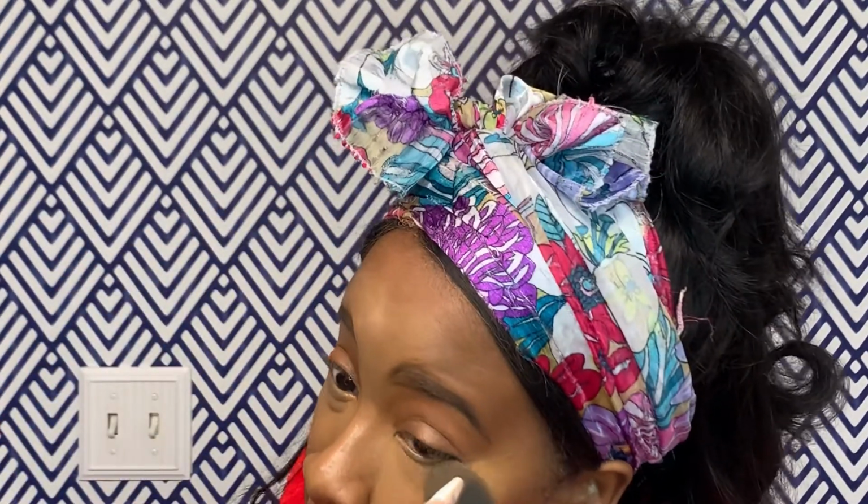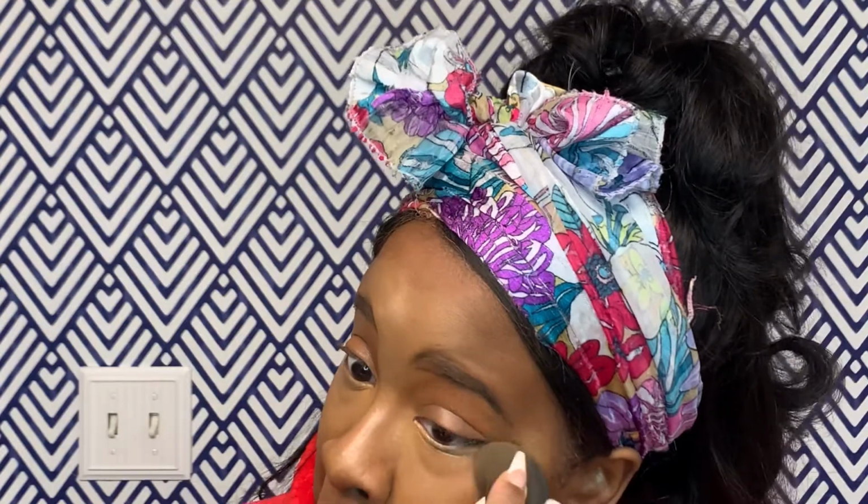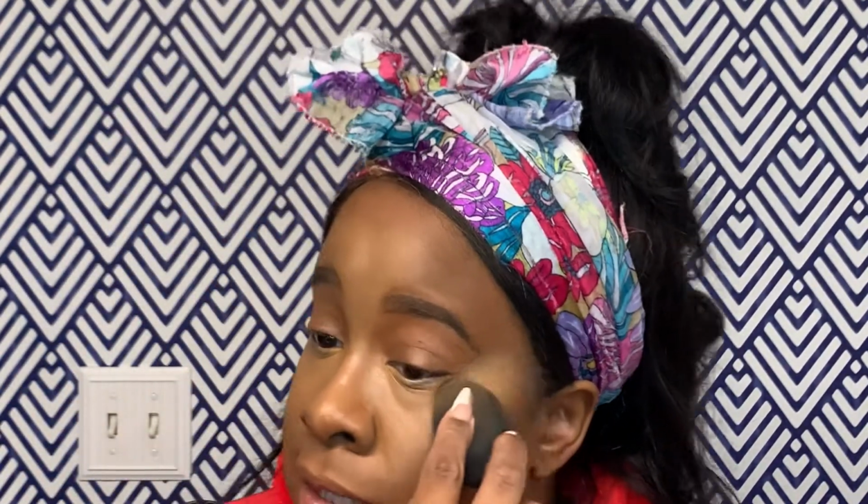Like I said, I didn't have any problem with it seeming patchy or anything like that. And again, this is with a dry sponge, so I hadn't wet my sponge at all. It's not a beauty blender, but it has the cone shape so that it fits nicely underneath the eye. I was really impressed because sometimes you can't blend out concealers when you don't wet the sponge first.